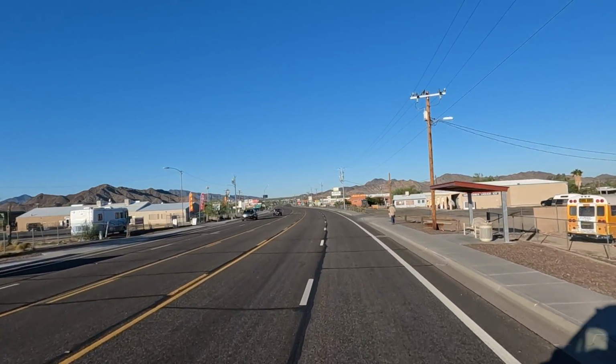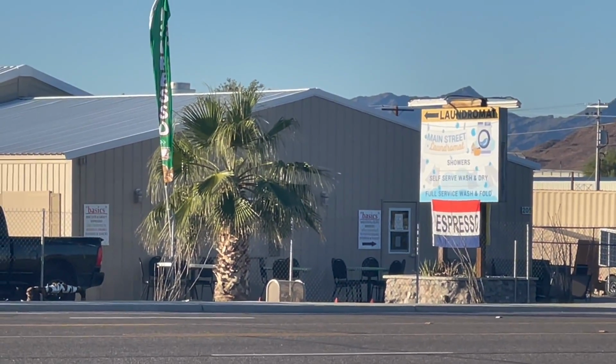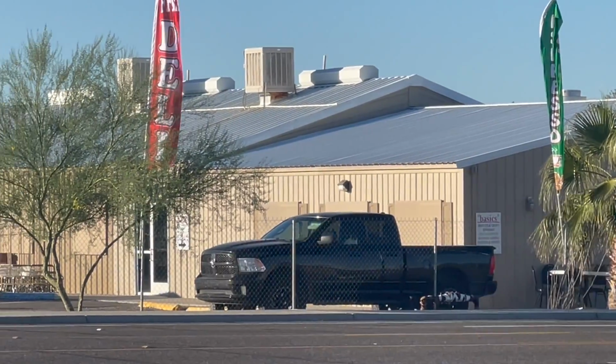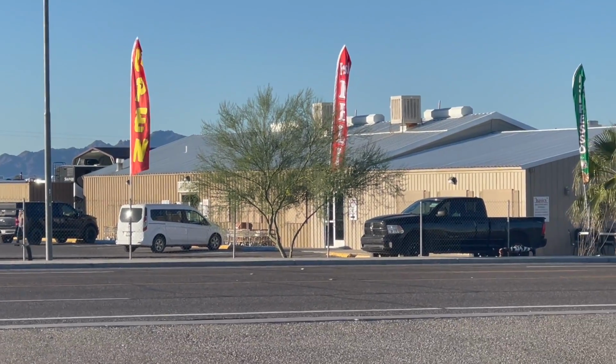This laundromat up here on the left, across from Roadrunner, they got showers and stuff. You can get showers in there if you're camping and get your laundry done. They closed up their little restaurant. Now it's a coffee shop or something. But it's a good little stop.